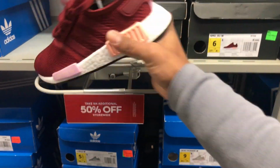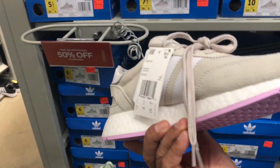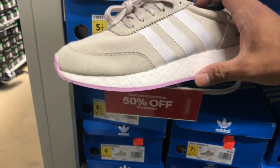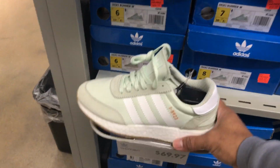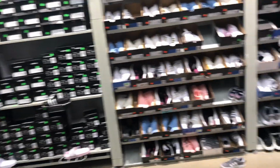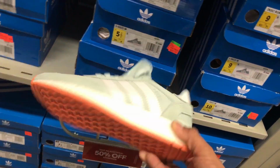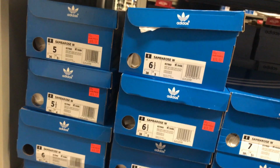They got the NMD R1 129, but this one, I5923, not bad colorway. This one 69.99 with additional 50. I59, the colorway is not bad. And the bottom mint green Nike runner, gum bottom, 69.97. It's gonna be 30 bucks. Not bad. Swift Run 485. Also they got the I59. Another accent of color is orange, 69.97, and Sambarose 69.97.